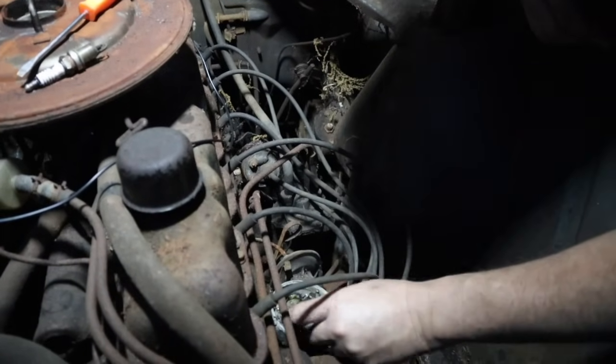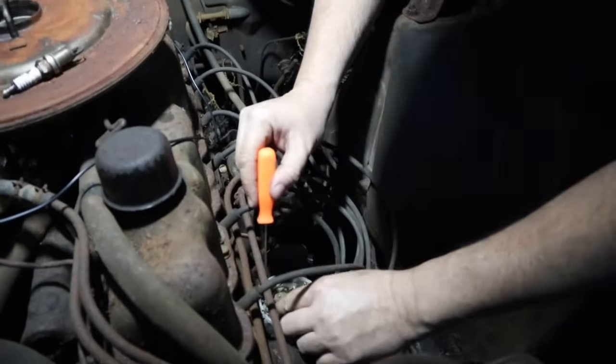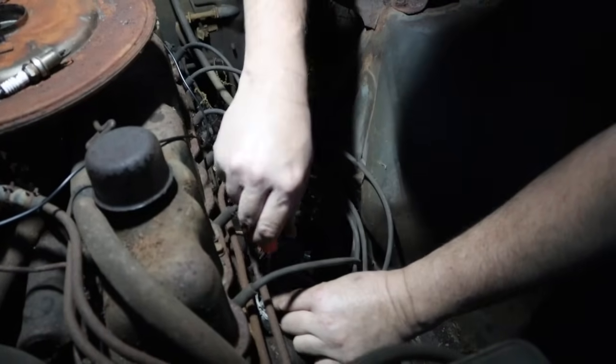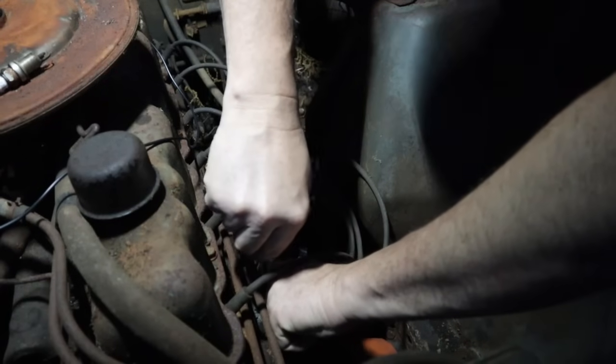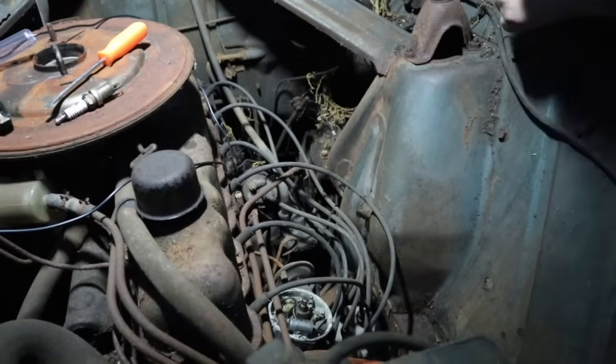Look at that. That wire's loose right there. I wonder if we tighten that up, if we wouldn't have a functioning ignition. Let's see if that changed anything.